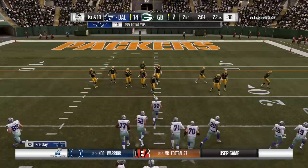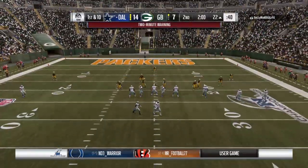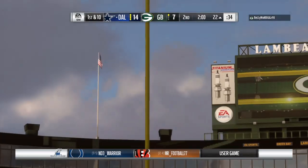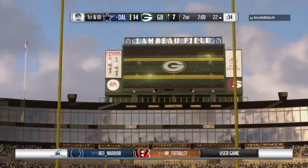So barely time to catch our breath. Here's 1st and 10 just outside the red zone. 2 minutes remain here in the first half. We'll be back with more in the NFC title bout after this.